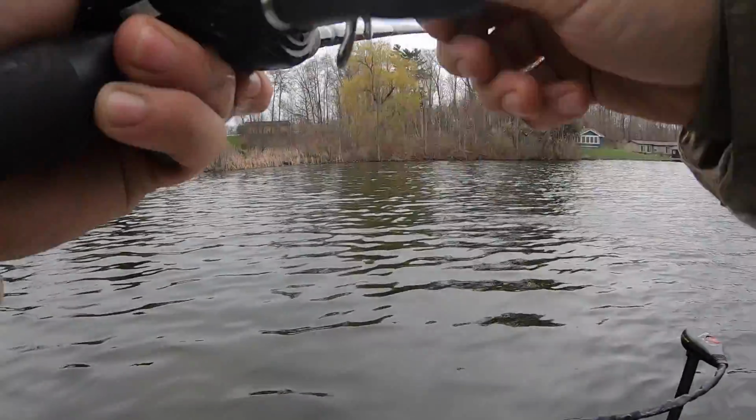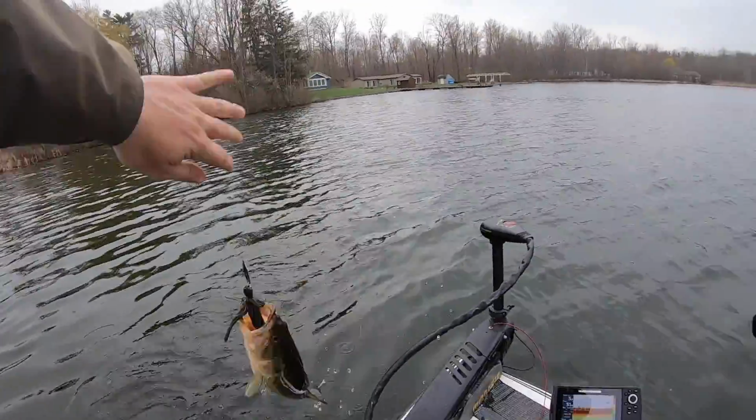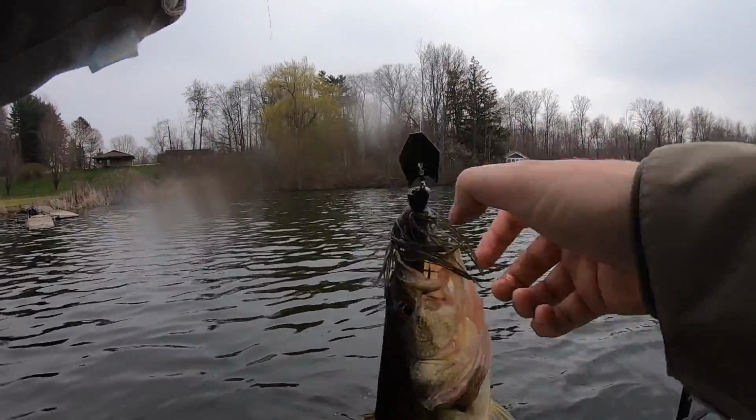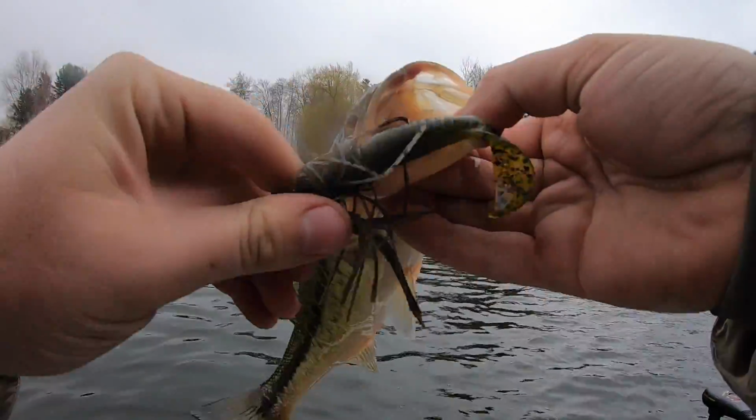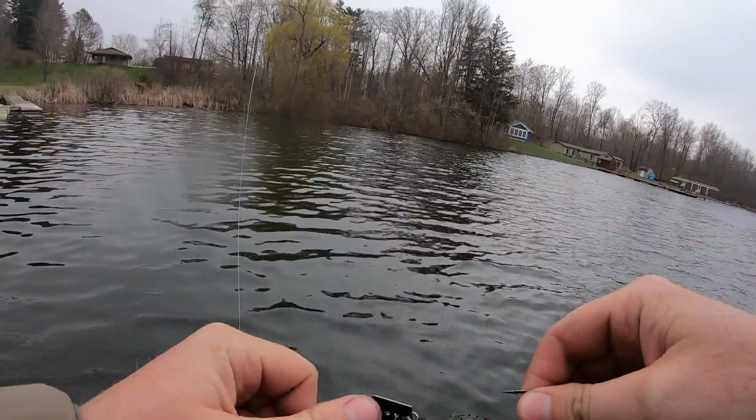There we go. Oh, that's a real little one. Gosh. Every single one does the same thing no matter what size they are. And you literally cannot tell until you see the fish. Dinks, dinks, dinks. All coming straight at the boat.